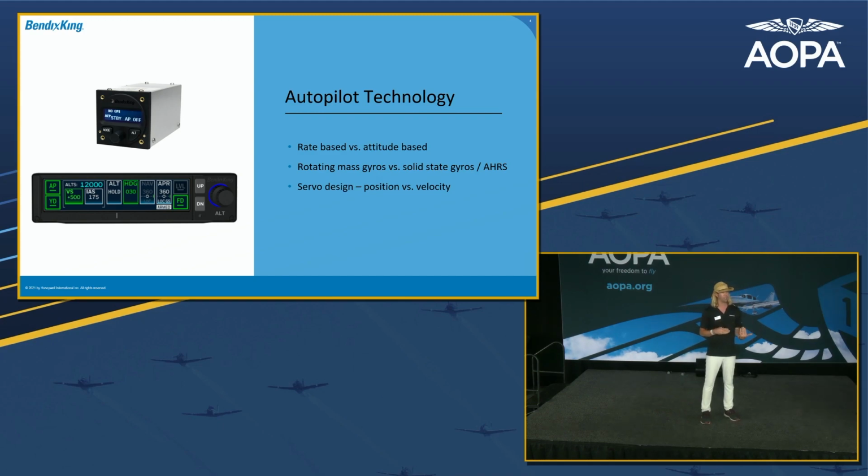So we use rate a lot in the autopilot, mostly because we don't need to know attitude to fly an aircraft well, because of the array of sensors we have access to these days at a very affordable cost. So it lets us build a mix of that rate and attitude-based systems to give us the best of both worlds. We talk about gyros, right? Everyone knows about gyros these days. We're all used to those rotating mass gyros. We shut the aircraft down, you hear it spin down.